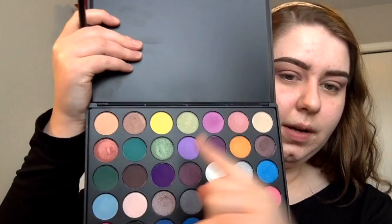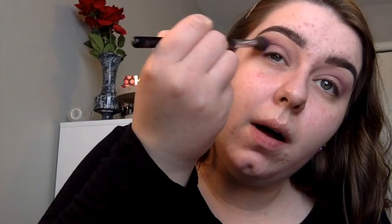I think we're going to go in with this purple shade here, sorry, this one right here, and we're just going to keep building that up in the crease. So this one's a different color of purple, but I just feel like trying them all out, so I'm just going to put them all in my crease.